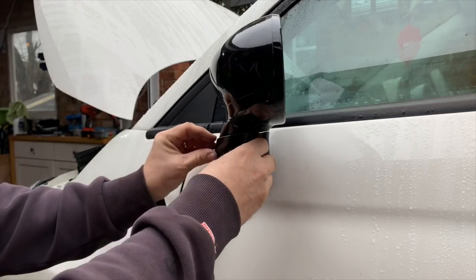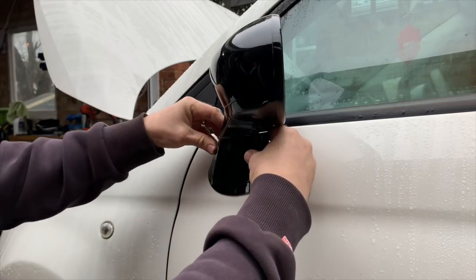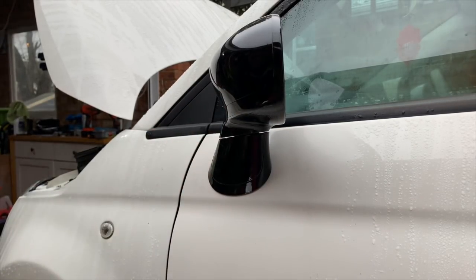So that's that one on. That's the first one. That's it. That looked much better. Really looked nice. And then we'll go around and do the other side.